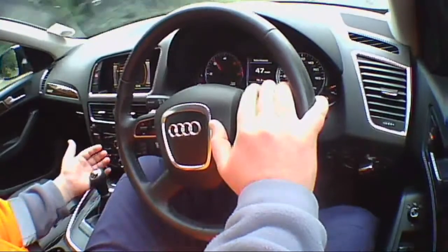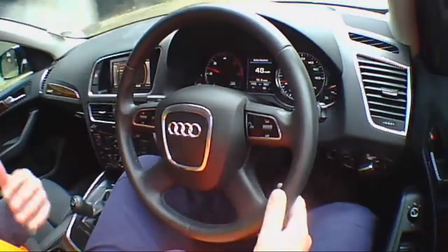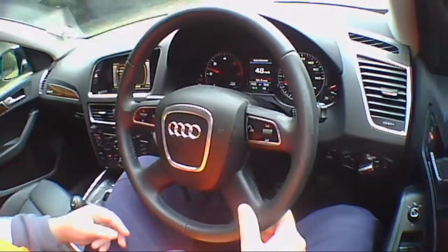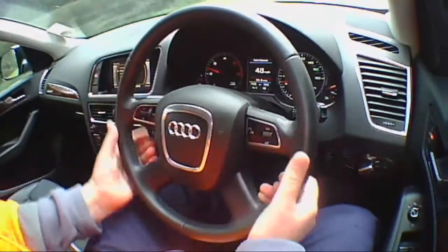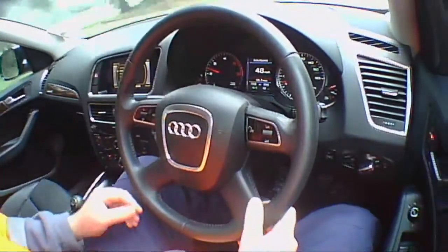Now that 6th gear is a must on the motorway. If anything, I would say this car feels like it could have a bit of a bigger engine. It doesn't feel like it's realising its full potential, which is a shame because everything on this car is so nicely put together and finished off. Audi really are doing some beautiful cars at the moment.